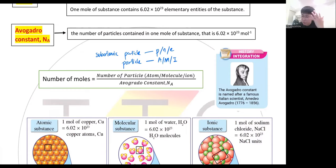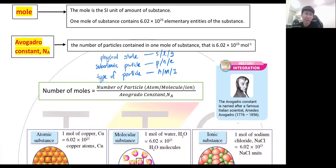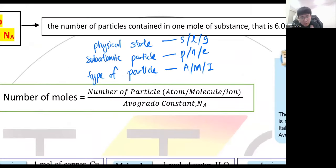And then different physical state is solid, liquid, gas. Please make sure you all know the difference between them. This one is called physical state. Physical state: solid, liquid, gas. Subatomic particle: proton, neutron, electron. Type of particle: atom, molecule, ion. Guys, I know this is a common mistake in your first exam, confirm. So please be well aware of this. If the exam says list or state the type of particle, don't go and write solid, liquid, gas. Follow this category.